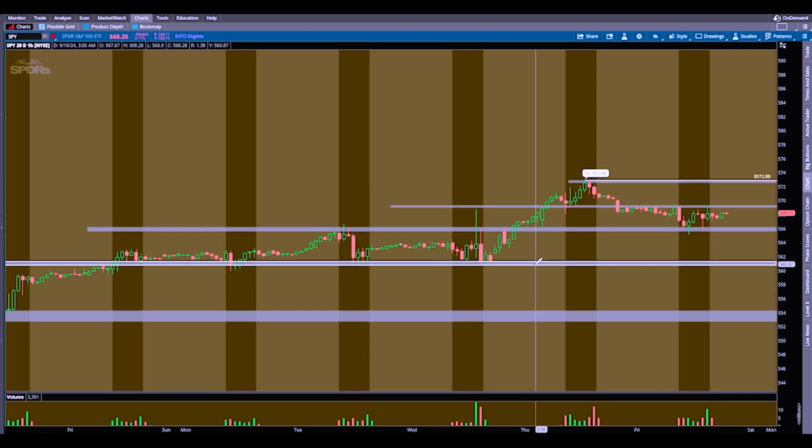Sometimes it will come back down and fail those levels after. It happens a lot. So just because you're bouncing at a level, even if you have a nice bounce, it doesn't mean it's not going to come back and fall right through it later that day. And people ask me, do you take a second bounce or a second entry? I don't like to take a level twice during the same day, right? It tends to take away from the profitability.